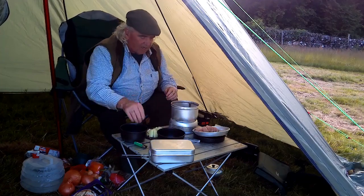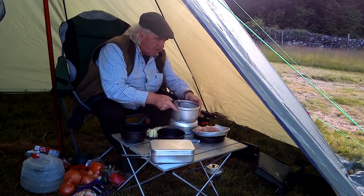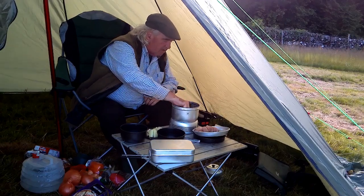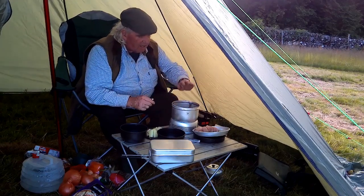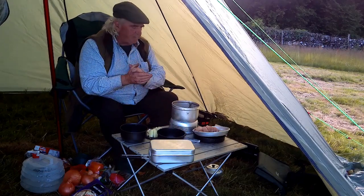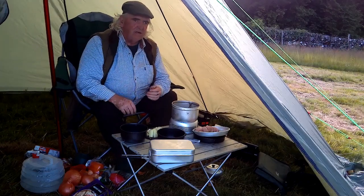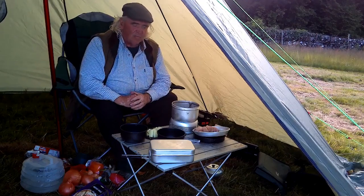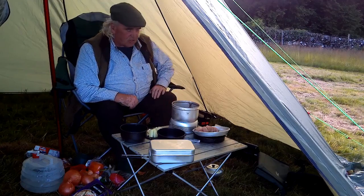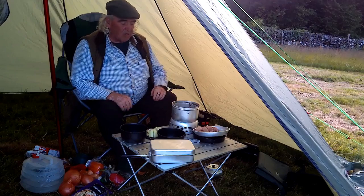We're going to make, we'll get this so it's happy. Basically, cooking is one of the best things about camping, especially if you've got gear like this. You can just sit there and enjoy it. You can make some really good meals. No longer just bacon rolls and burgers. You can actually make a meal in this thing.